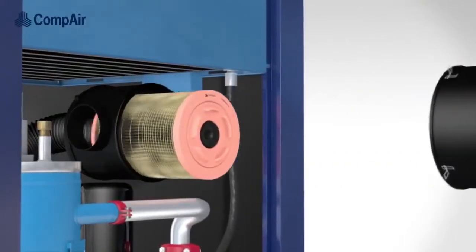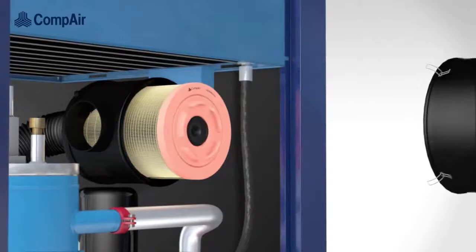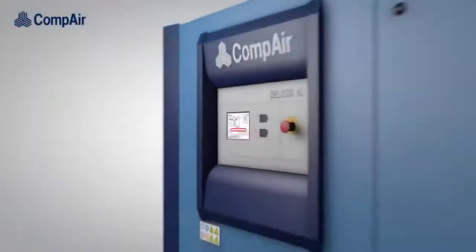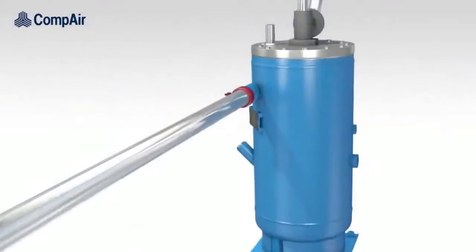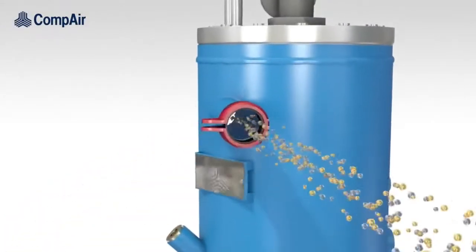Compair filter elements are always made of high-quality materials, but even they have to be changed from time to time. A differential pressure indicator triggers a warning on the compressor display. Now let's go back to the filter system. The second component is the air-oil separator, which removes the majority of the oil from the air.